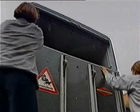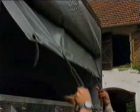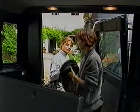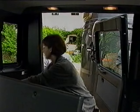You don't trust things of value to just anybody. And what could be more important than the well-being of four-legged friends? In the G model, the back bench is easily folded forwards to make room for saddle and bridle.